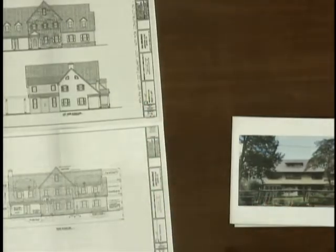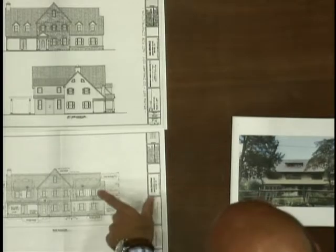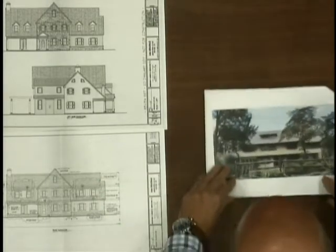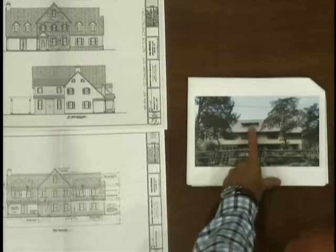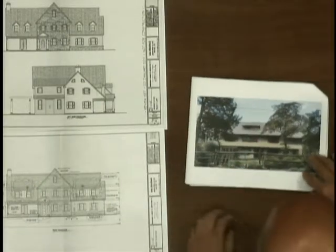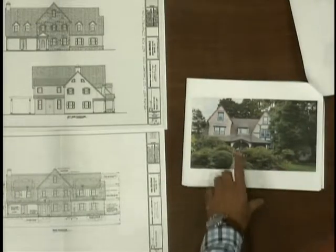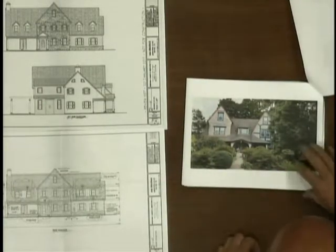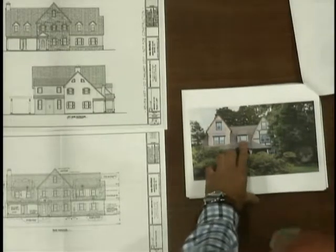So again, to refresh, we have the gable dormers and then the proposed shed dormer. And so what I have here in this photograph is in fact a shed dormer. And we have another example on Windermere with a shed dormer. Can you give him a handheld one, please? It's right here. Okay. Testing. Very good. So again, shed dormer.